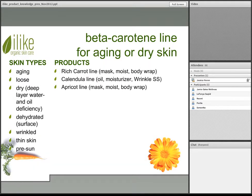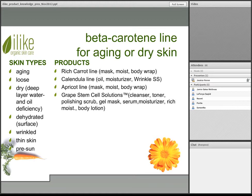And then the body wrap, of course, is great for a pre-sun body wrap, and you can use it before people spend a lot of time in the sun, for example, this time of year in the summer, or before they go on vacation or on a trip where they'll be spending lots of time outside.